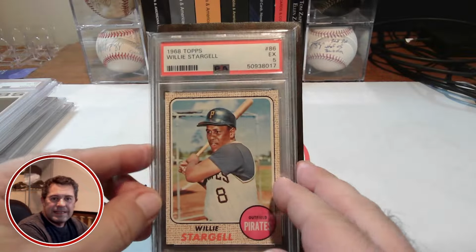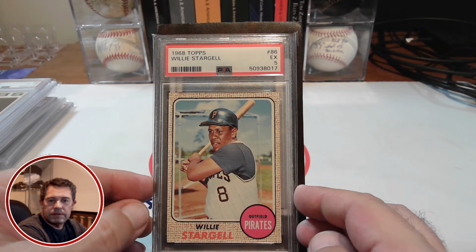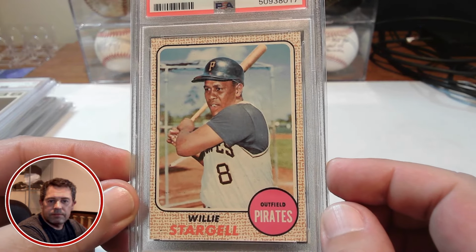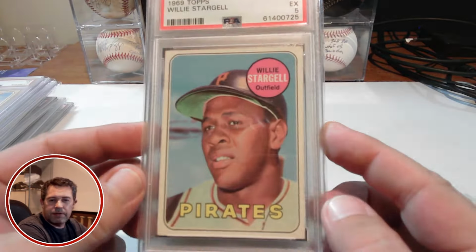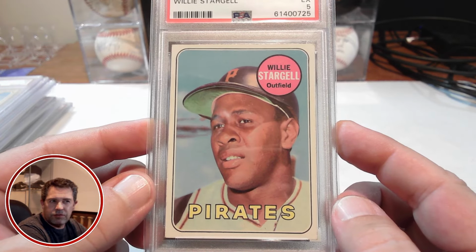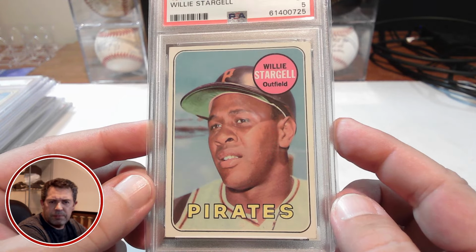Then 68 Topps Willie Stargell. Nice looking example there. Another Willie Stargell was his 69, and I'm pretty sure I picked this one up at the Pittsburgh card show. It was probably at least 2 years ago, I think. I went to the Pittsburgh show.